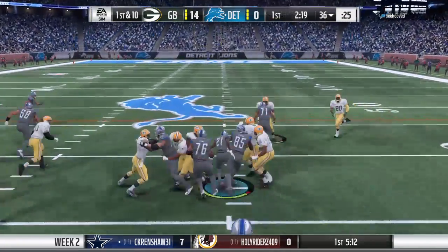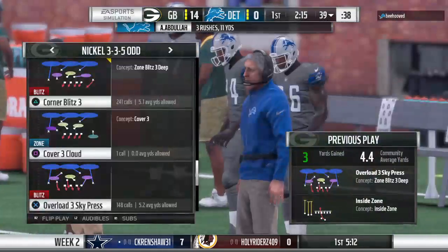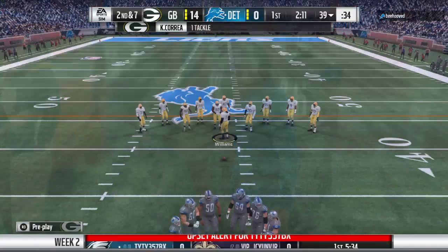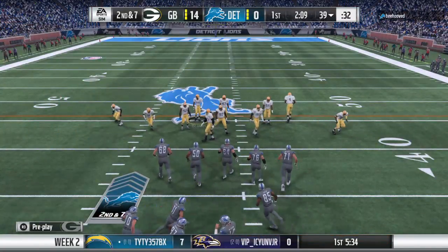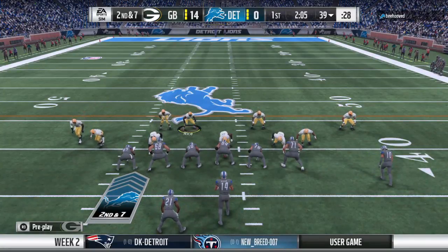They go back to Abdullah on first. Looking for an opening, not much there. He'll get it to the 39. A gain of 3, 2nd down. Not much happening there on first down. I thought there might have been a hole for a split second. Yeah, but it dried up pretty quickly, didn't it? Closed fast.